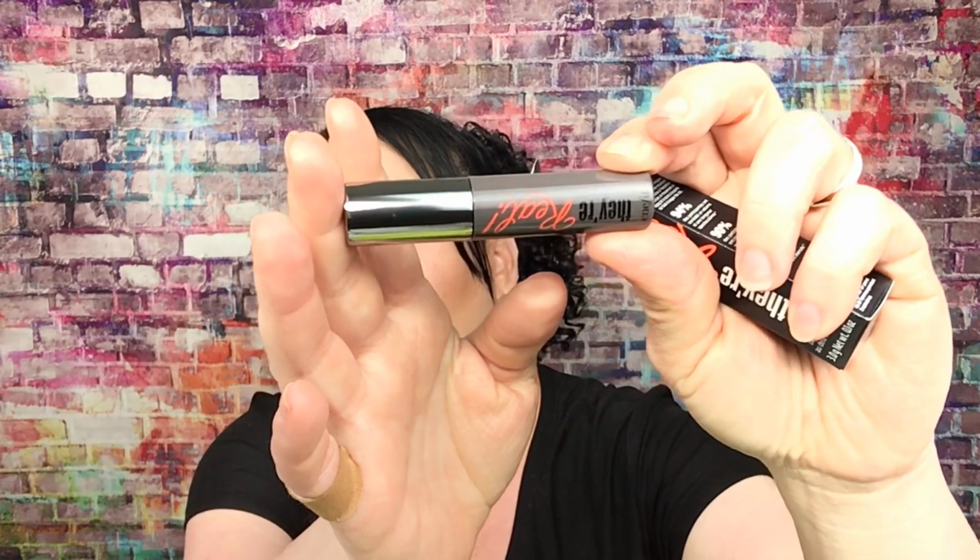All right, so I'm going to take out the first thing that I see, and this is by Benefit. This is the Real Mascara. I believe I tried this before. I tried a sample, not a full size. Full size would be $25. Now, I'm not going to open this up to show you the wand because I have a few mascaras already open. So I'll wait until I get a little low to open that up. Because once it's open, in about 3 months, you should throw it away.